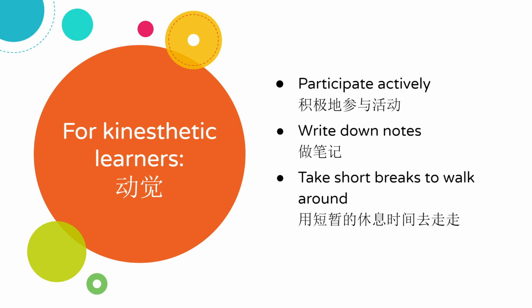Then it's also good for you to write down notes. So I ask the visual learners to write down notes because they can see what they're writing down. For the kinesthetic learners, when you write down notes, you're sort of revising the information already. So that's why it's good for you to write down notes.